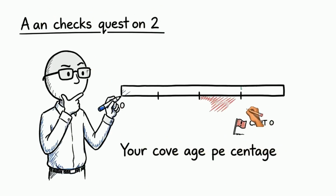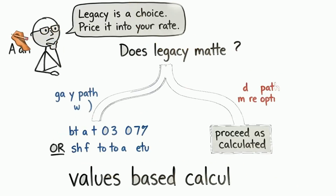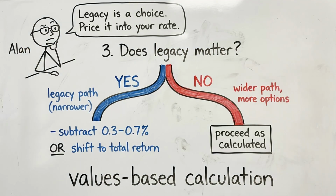Question 2. What percentage of your annual spending will be covered by guaranteed income, Social Security, pension, and annuity combined? If over 75%, add 0.5 to 1% to your rate. If under 50%, stay at or below 4%. Question 3. Do you have a meaningful legacy goal, a target dollar amount you want to leave? If yes, subtract 0.3 to 0.7% from your rate, or shift to a total return approach that preserves principal.